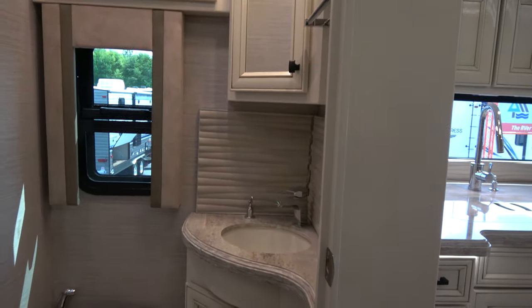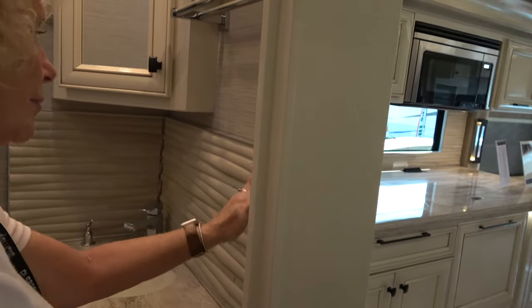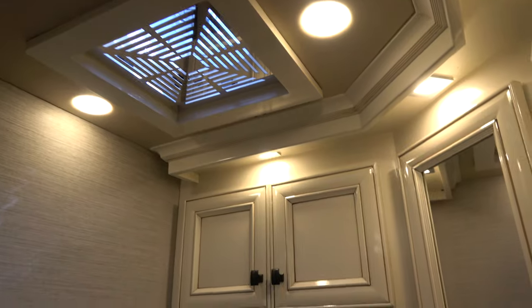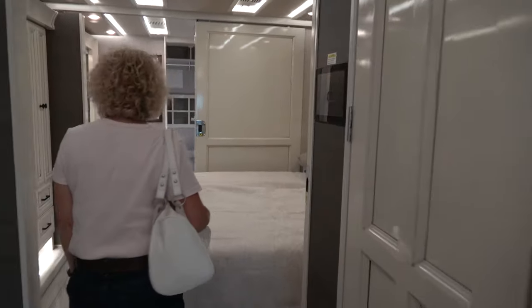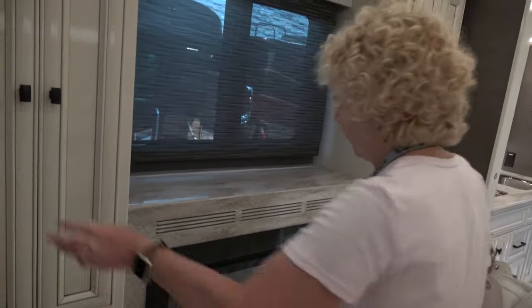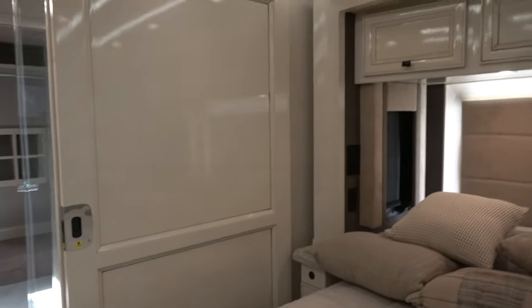Look at the backsplash, that's different. Stone. Good amount of cupboards. Look at the grate on the fan. Isn't that a fantastic fan? I think so. Does this have a TV that comes out? There? Yeah. Fireplace? Cabinet? A lot of overhead storage.